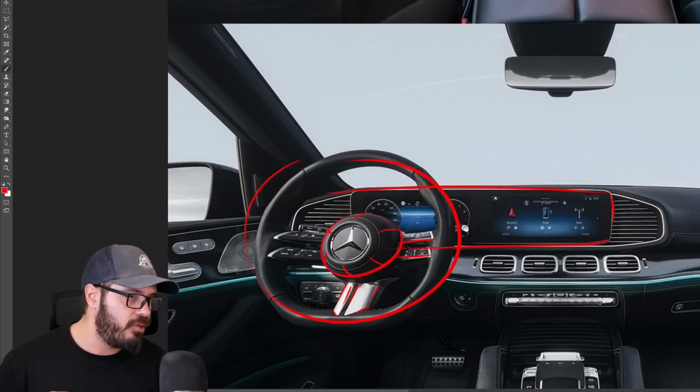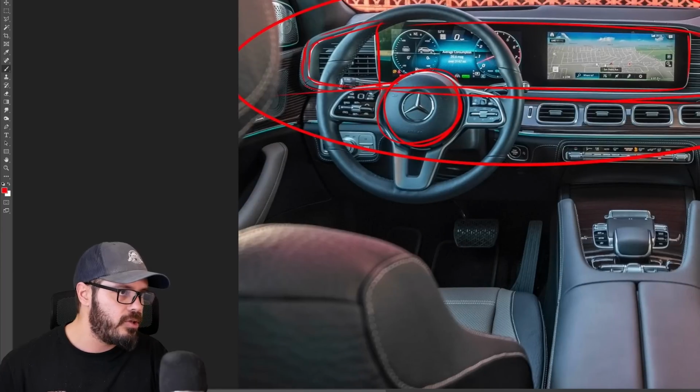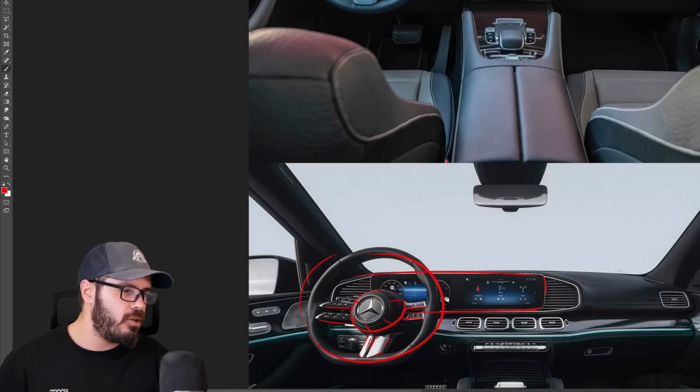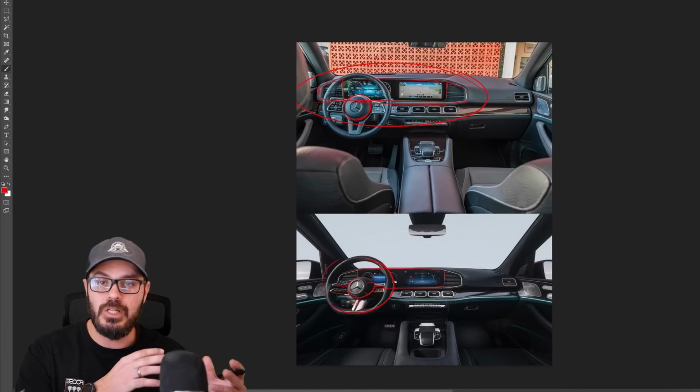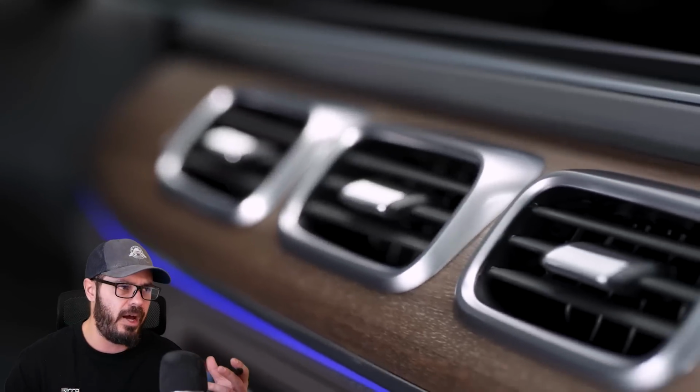And these spokes on the sides with these controls are also new, comparing that to the old generation here. And I think it's also specific if you choose the AMG model or the regular GLE. You get different steering wheels that way as well.